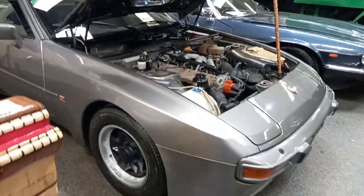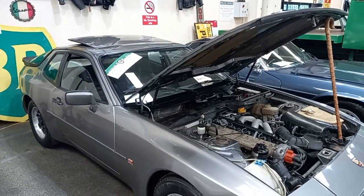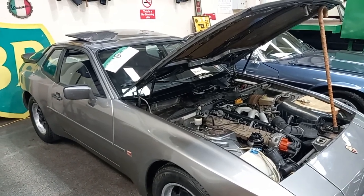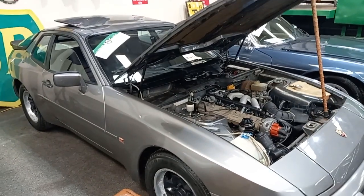So there you go, guys. Hopefully that's given you a little bit of an idea as to what we've got with regards to the 944 Porsche. Next step, come down and have a look, see what you think, go through the paperwork in the office, do your checks, go from there.